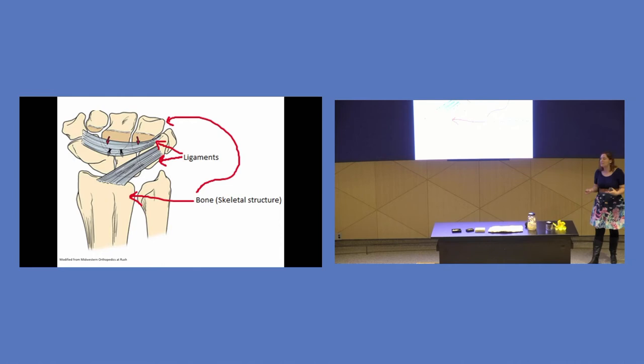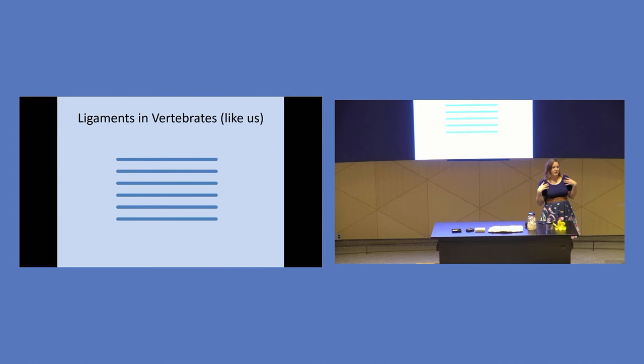I told you these stalks have ligaments. How many people know what a ligament is? That's pretty good. And how many people know how your ligaments work? Mostly, yeah. So ligaments in vertebrates, which is like us, are actually, when you break the ligament down to its finest pieces, all of what we call the segments in it are all of the same length. And you can stretch them to do various things.